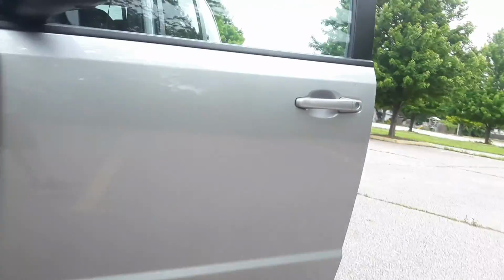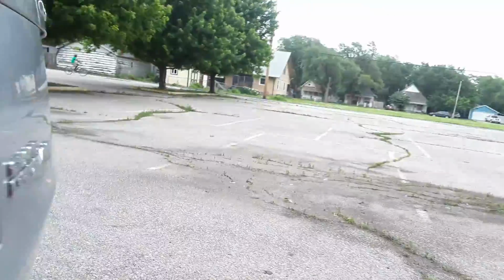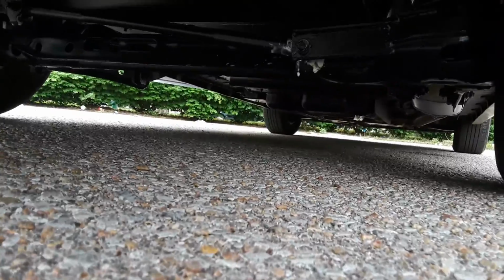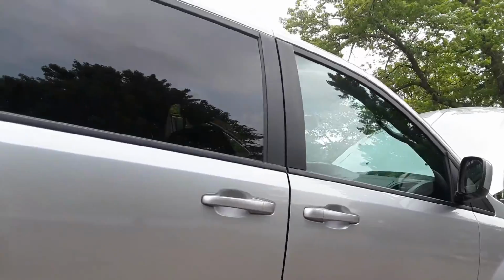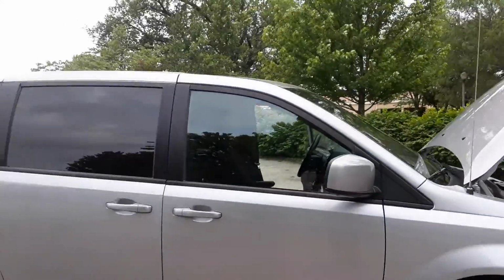We're going to get under here. What we're looking for is rust buildup, anything outside of expected surface rust. This is very important if you are buying a van sight unseen. If you are looking at a van, especially in the northeast part of the states, and your seller does not get under the van and take a video much like this, you are putting yourself at risk of buying a paperweight. You buy a van that's rusted out, that can't pass inspection, you just bought yourself a paperweight.